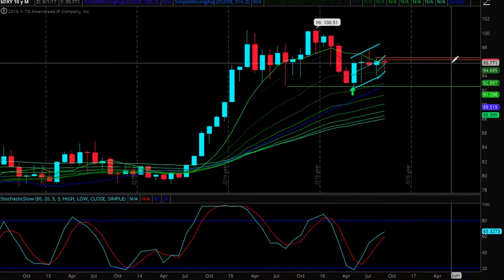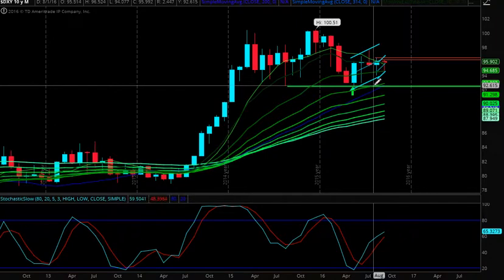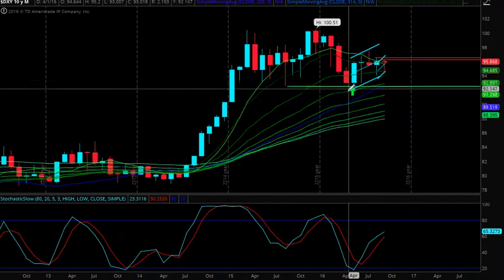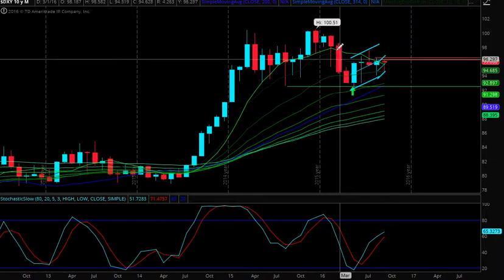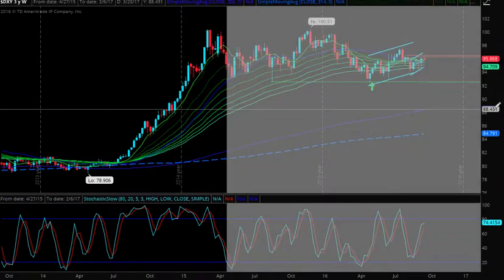So if you get the dollar right, you're going to get a lot of other things right in global macro. So nothing's changed here. I mean, 92 is still the right level from a long-term perspective. It's a higher low from August of last year. We held it again this year, and no signs that that's going to change anytime soon. If you go to the weekly level, it's the same thing.